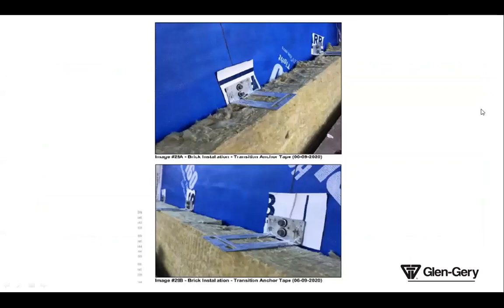So, inboard tie with insulation, and in this situation, again, you've got a mineral wool insulation. What they've done here, you've got your sheet air barrier on the wall. They did put the tape on the outside of that, and then they did put the screws on that do have, you can see the black around those. Those are the washers that's going to help seal that penetration once it goes in.